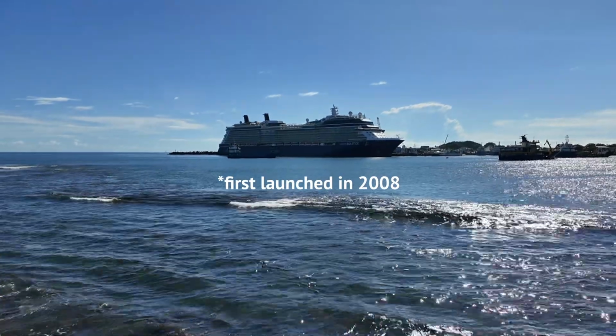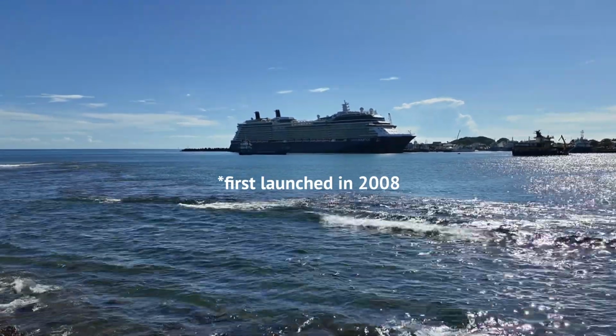So first things first, let's talk about the ship. The Celebrity Solstice was built in 2007, making it one of their older models in the fleet. The capacity is 2,852 passengers and 1,250 crew members.